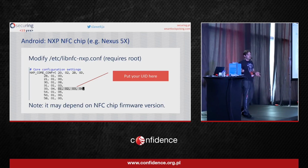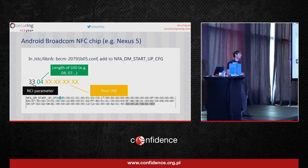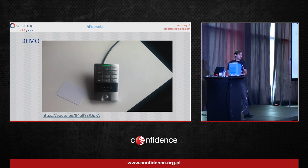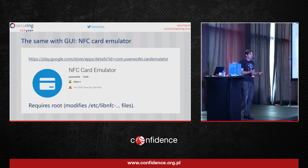That depends on the chip. Just edit these config files in a proper way. I was thinking about creating mobile applications for that, but someone else figured it out in the meantime. There is a mobile NFC card emulator application, and it just does that. If you'd like to play with it, it will be available at our booth later.